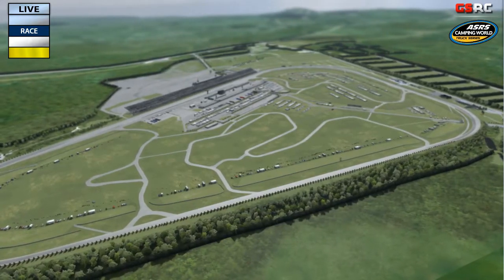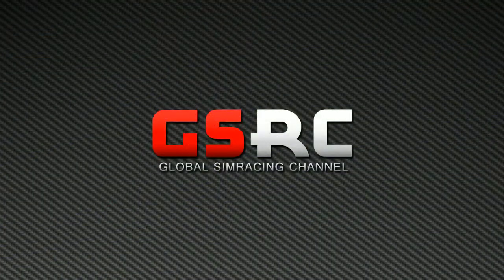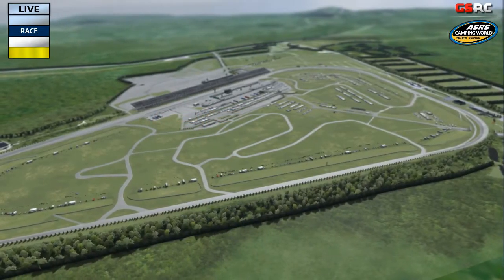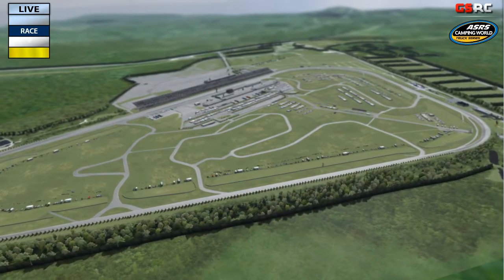But we see now Samuel, the pace car, is on track. And the drivers are forming up behind the pace car, so let's run through the qualifying standings, because qualifying is done now.